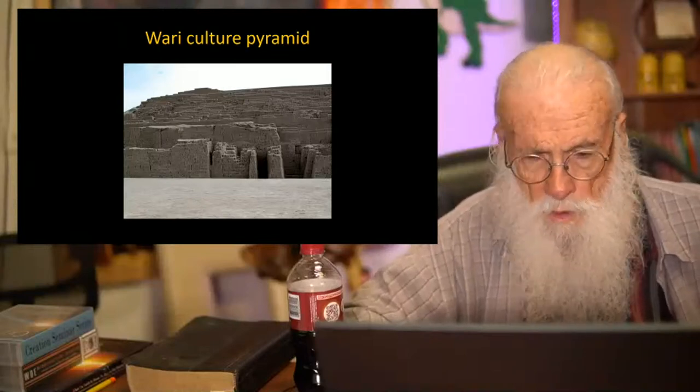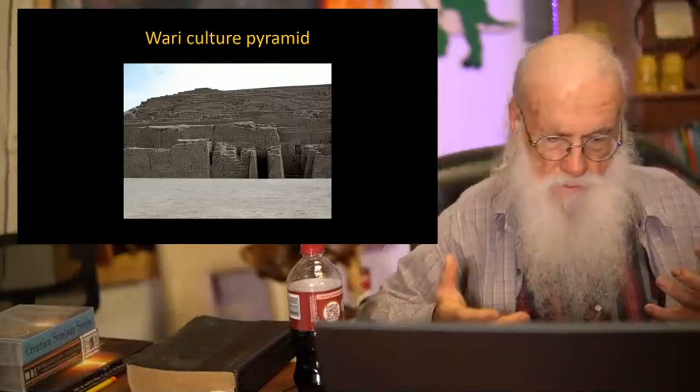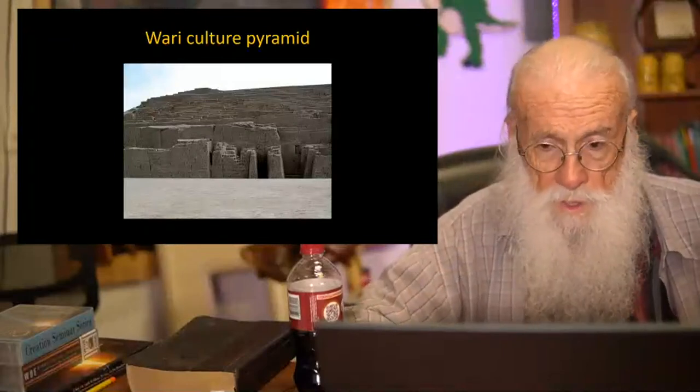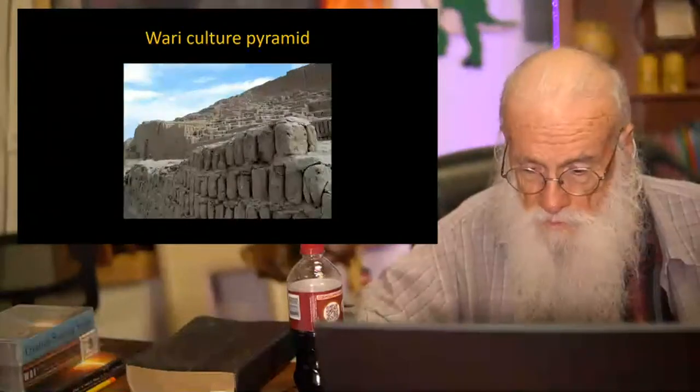I suppose this is the warrior culture. Today, the warrior, there's little bitty old ladies that come out with their little costumes on, with their llamas, and you can pay them a little bit, and you take a picture with them. That's the warrior today. They don't look very warlike today, if that's what they were.